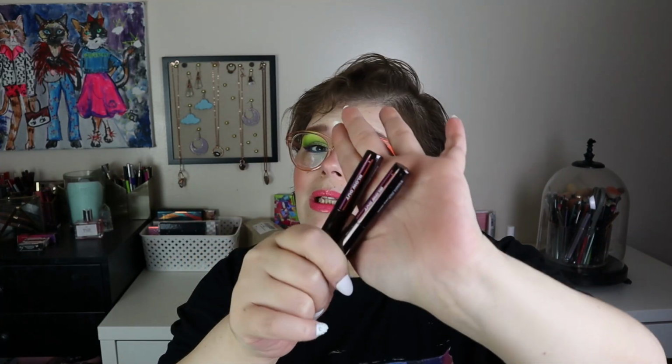I like the brow gel. It's a fairly pigmented formula. It has some structure and hold and pigmentation, so I like that combo quite a bit. If you're just looking for a good quality brow gel and you're okay to spend a little bit of money, I do really like these.